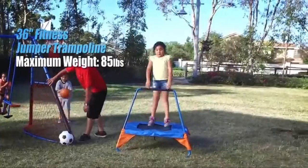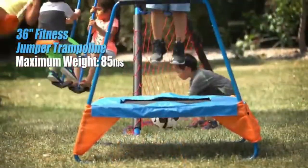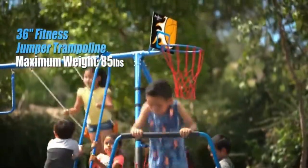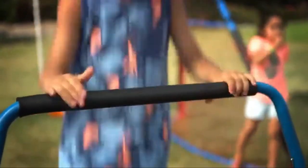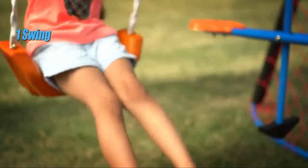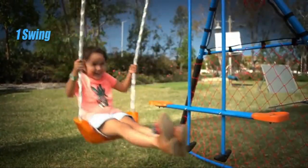It features a 36-inch fitness jumper trampoline. It's made with a heavy-gauge welded steel frame, heat-treated springs, and USA-made jumping mat. It can handle kids up to 85 pounds. Included is a safety handlebar to hold onto while kids are jumping. Included is one swing with a contoured plastic seat and thick plastic-covered swing chains for added hand protection.